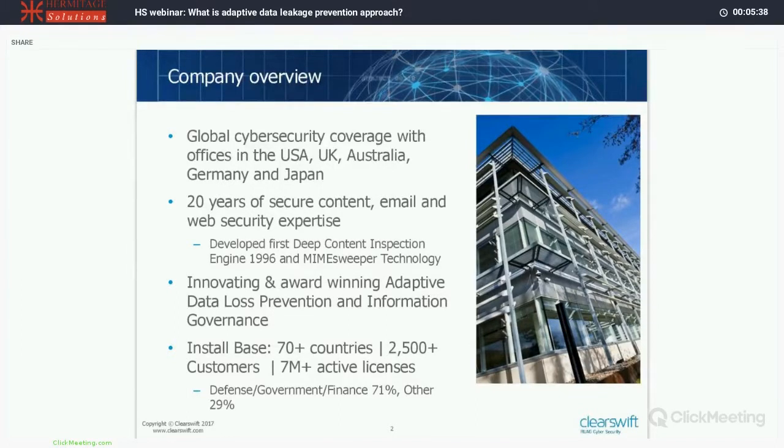So just to give you a little bit of background on Clearswift, Clearswift is a global cybersecurity company headquartered in the UK with offices in the US, Australia, Germany, and Japan. In over 20 years of developing our deep content inspection engine, we have become experts in understanding the data, in breaking it down into its tiniest component parts, in applying policies against it to check whether it is acceptable or non-acceptable, and putting the data back together.